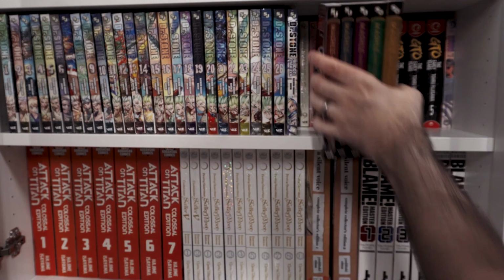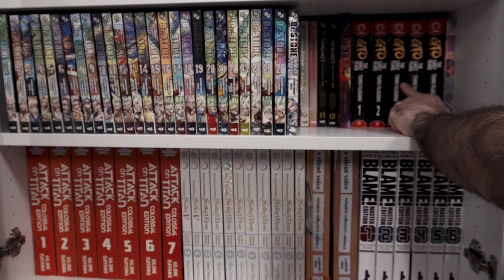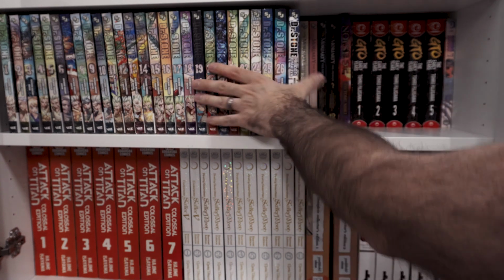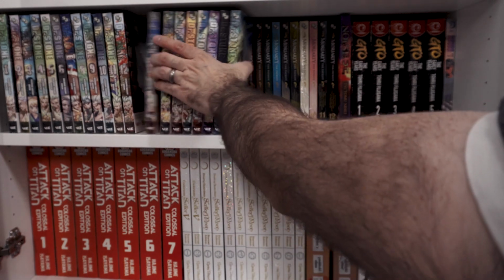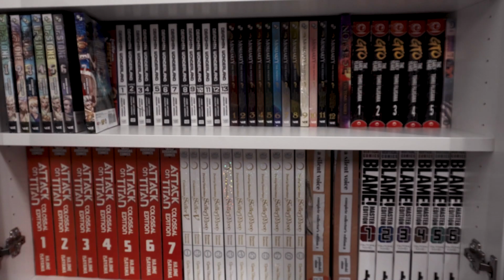As I move these over, we'll go ahead and we'll see I have GTO. This is the early days. This is because I got them out of print for $3 a volume. Here's Basara 2. I got this for $5. Hopefully one day I'll have more of that as we continue to have the manga explode here and make lots of noise. We're going to go ahead and move on.